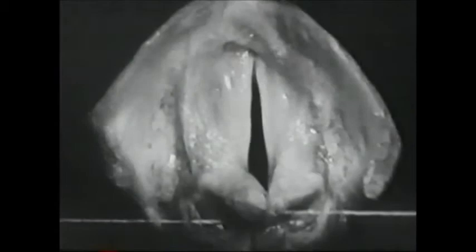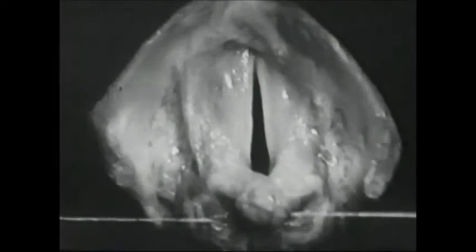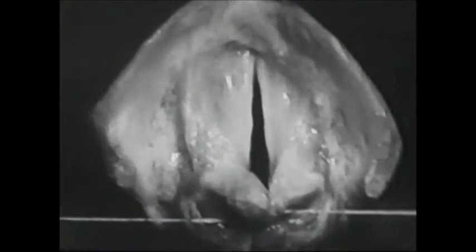First, only the interarytenoid muscles contract. We observe no vibration, even if we give a sudden spurt of air. Now let us contract only the lateral cricoarytenoid muscles. Now we add the contraction of the interarytenoid muscles. We observe that for the best falsetto, both contraction of the interarytenoids and medial compression are needed.